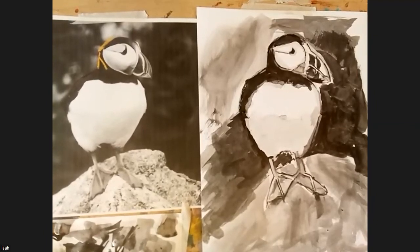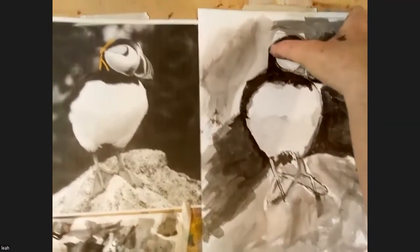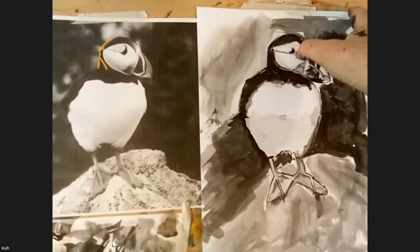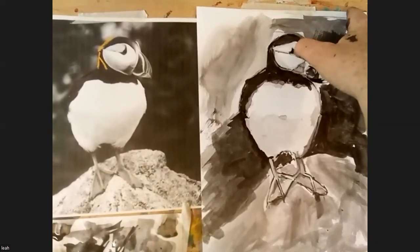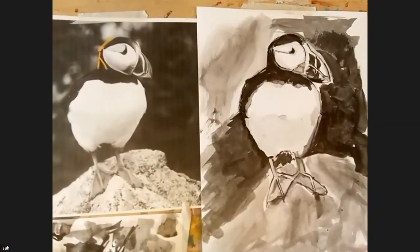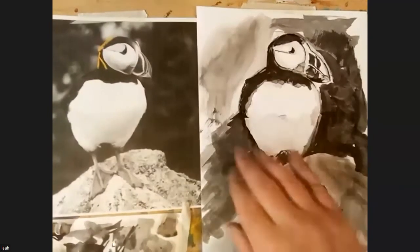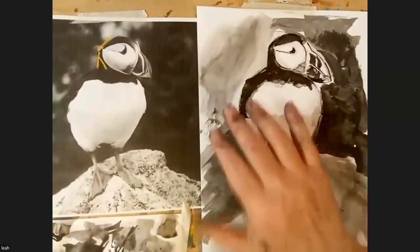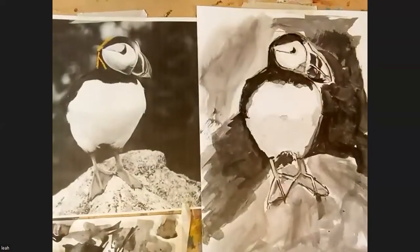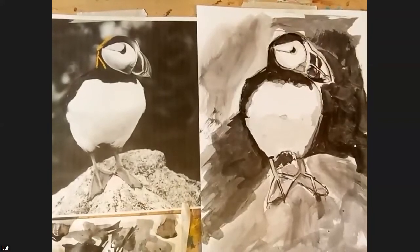Oh, Julia, he's a doll. I know there's a little drip here, so you might want to wait till it dries and then take your bamboo pen and contour this a little bit to pull it in. I love his little feet, and Julia, I really love your background. It's super soft. Mine's much harsher. Look at the difference between how we're all doing it.